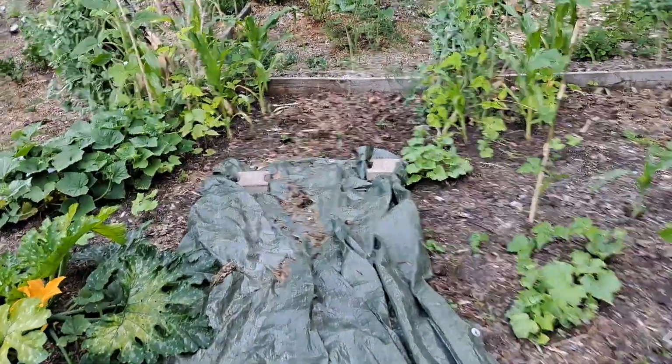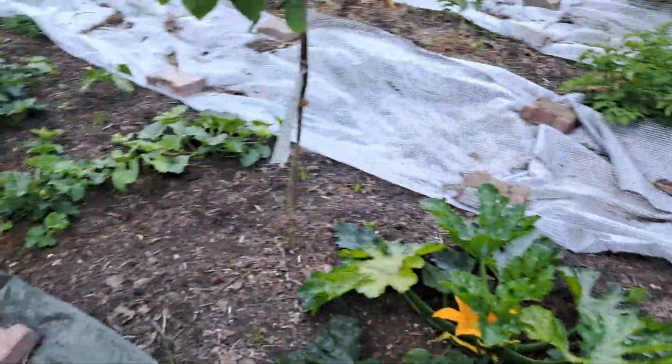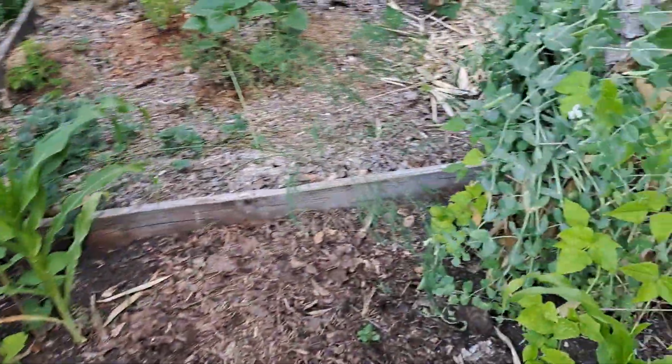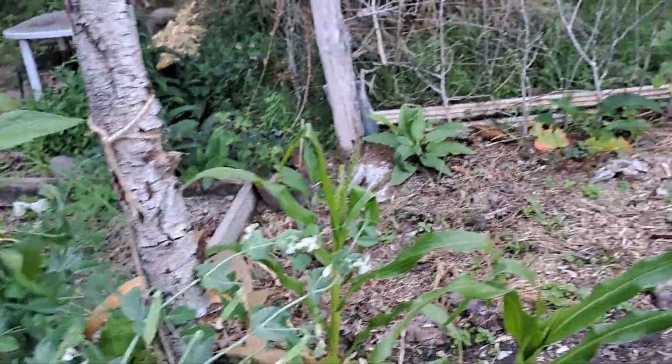Let's see, where's the baby melons? There's the baby melons. Cucumbers should be coming soon too. So harvest-wise, I've just been harvesting some courgettes and some peas at the moment. But everything's grown really well.